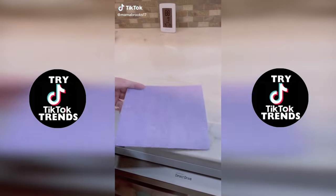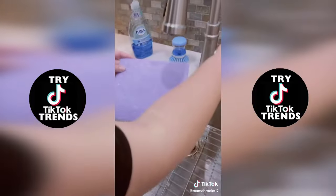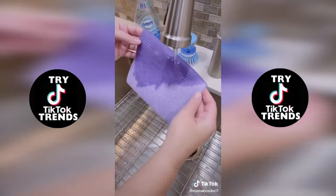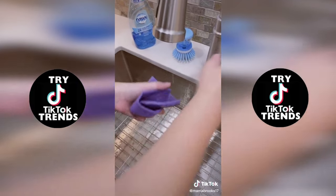This is my new favorite thing I found on Amazon. It comes flat like this. You get it wet. It turns into a really cool washcloth. You throw it in the washing machine when you're done. Keep reusing them. You get about 10 of them for about $21.